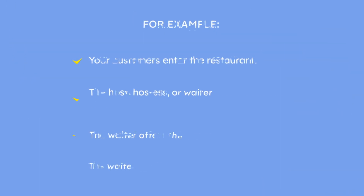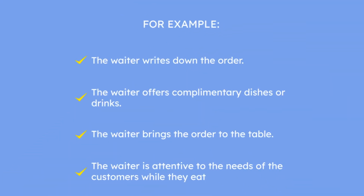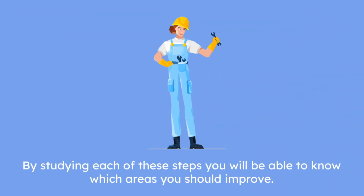This is an example. Your customers enter the restaurant. The host, hostess, or waiter accommodates them at a table. The waiter offers the menu. The waiter applies a service script or subtle upselling techniques. The waiter writes down the order. The waiter offers complimentary drinks or dishes. The waiter brings the order to the table. The waiter is attentive to the needs of the customers while they eat. The waiter brings the bill. Clients pay and leave.